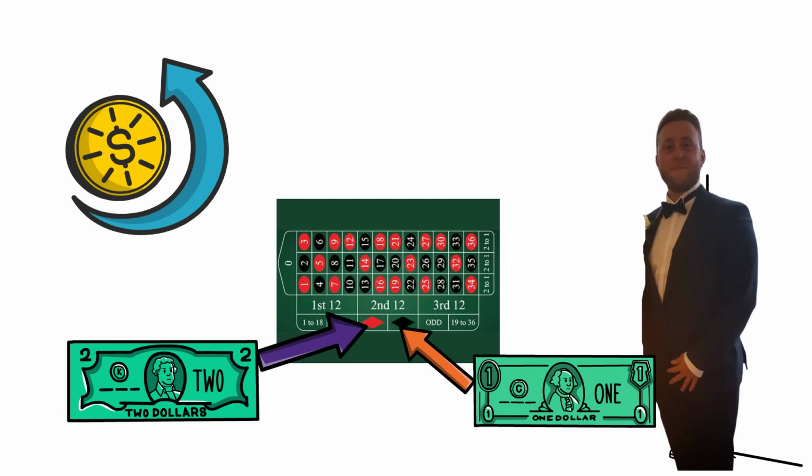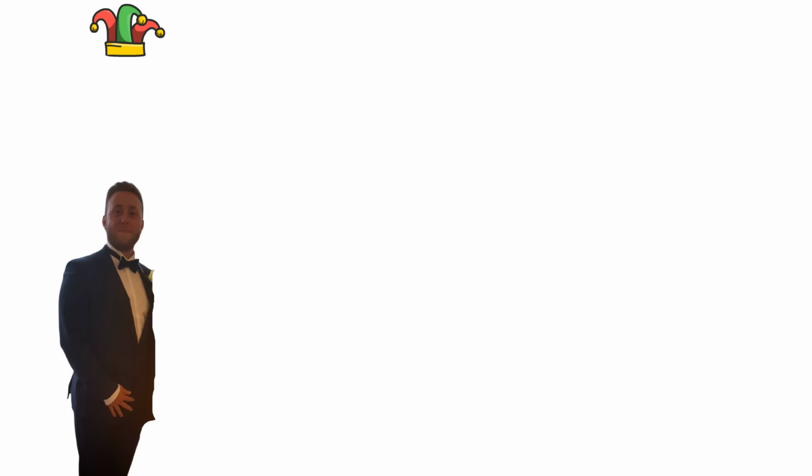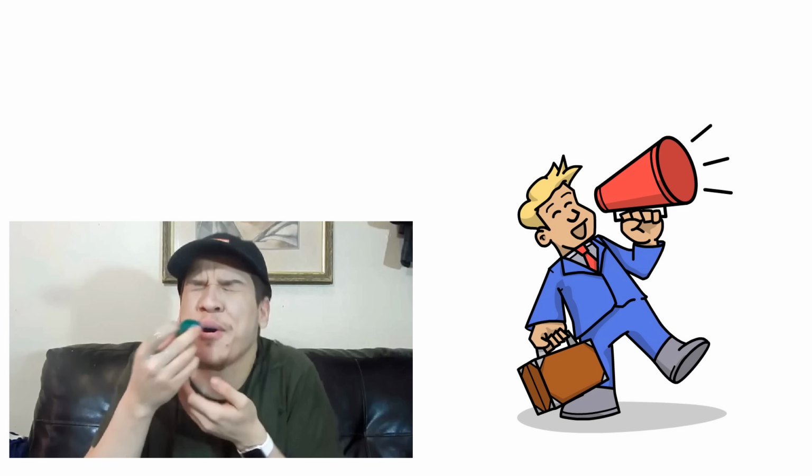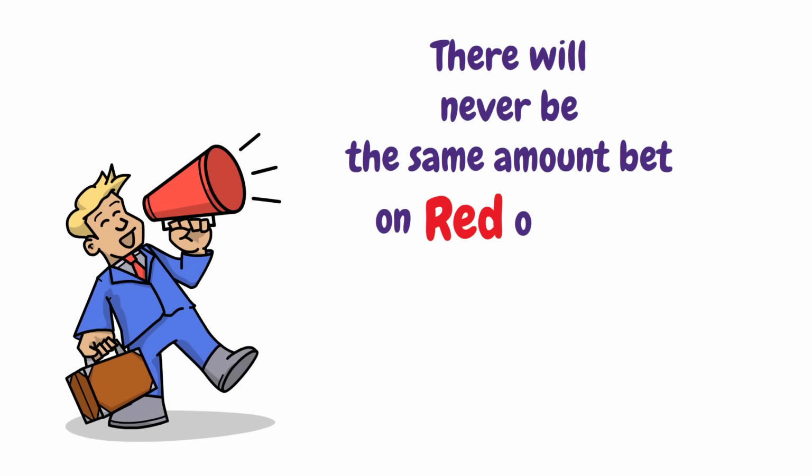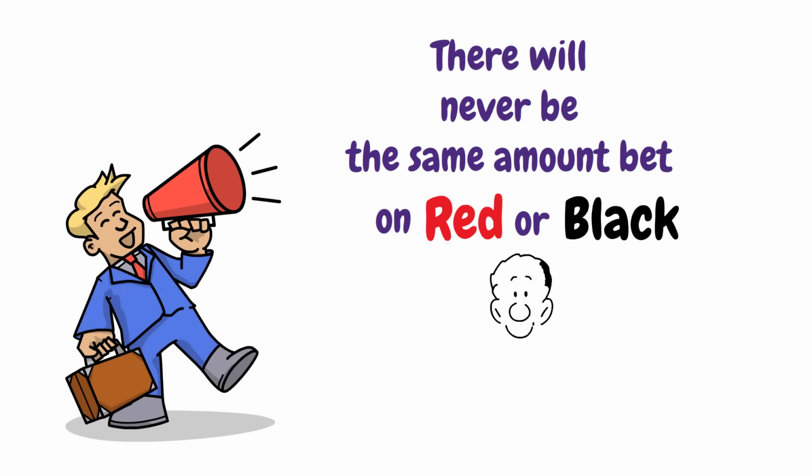Now, if you're like me, you're probably looking at this strategy and thinking, what a bunch of clowns. Betting on red and black at the same time is the equivalent of chewing Tide Pods. But stay with me, as it's cleverer than the first impressions suggest. Following this system, there will never be the same amount bet on red or black. And the theory is, whilst one member of the team loses, the other person is cashing in the profit.